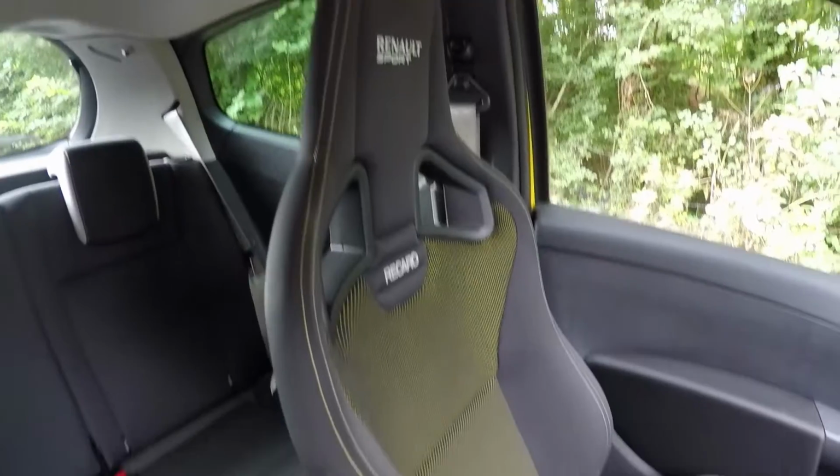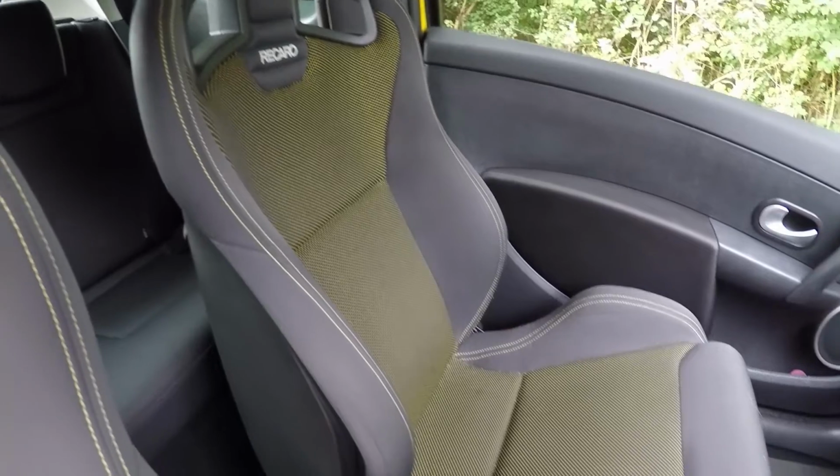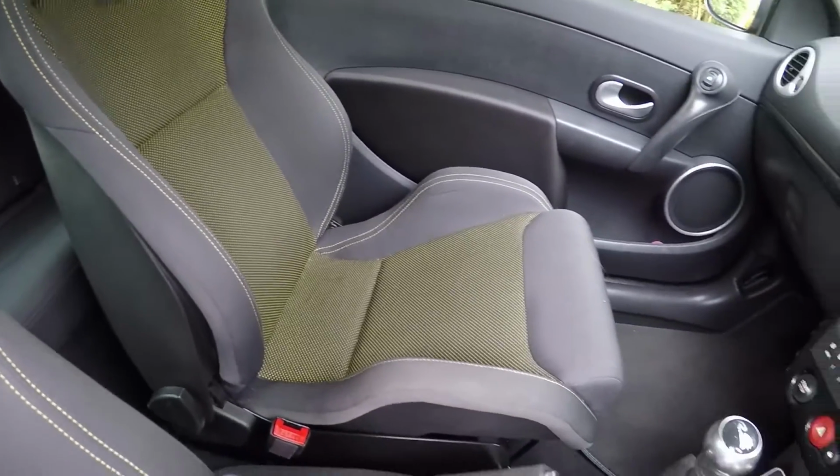I've driven the 172, I remember when they first came out. I just couldn't get on with the seating position at all. Well, these, because it's the Trophy, the Recaros come standard. If it's just the normal 200, they come with just the standard seats. I saw a couple the other day and thought the seats are different in there. It's because it's the Trophy, and they've got the stiffer chassis as well on the Trophies.